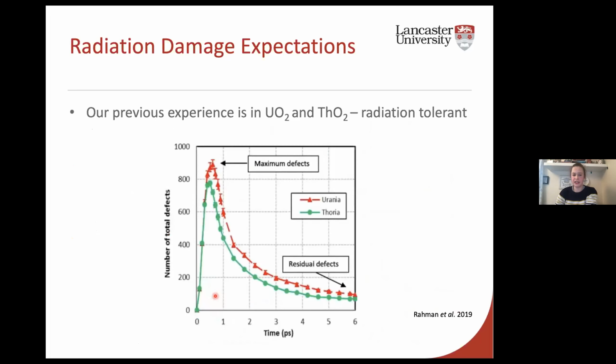What would that look like on this kind of graph? Well, here I'm plotting the total number of defects versus time, and you'd expect the initial hit of energy would give you lots of defects, but eventually those would recombine, and you'd be left with not so many defects by the end, a low level of residual defects.